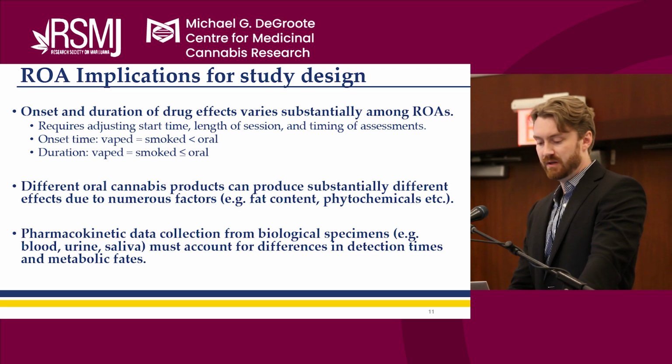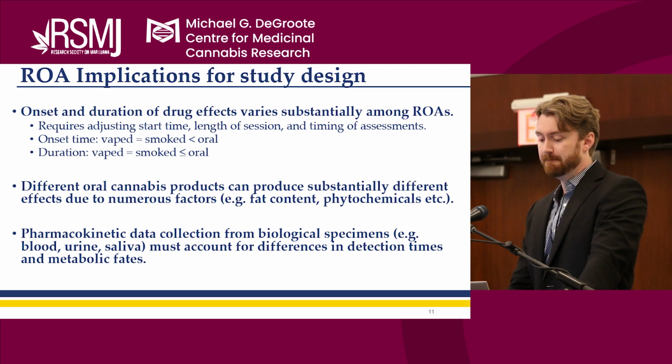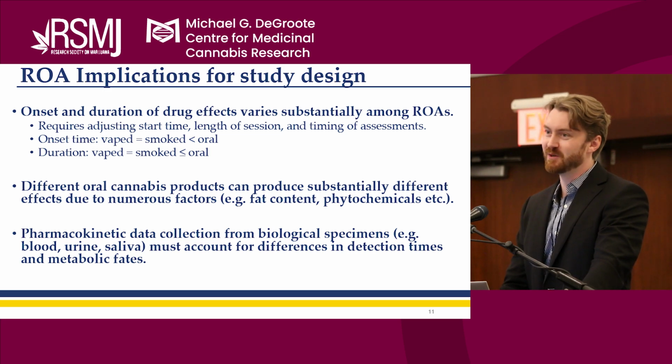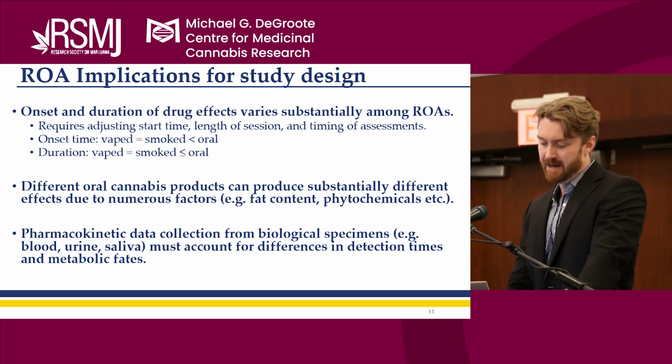So just to summarize really quickly, the implications of route of administration: onset and duration vary substantially among these routes of administration. You need to consider when you're starting these people. So let's say you're bringing someone in for an oral session. You can't be starting them, unless you want to be in the lab very late, at noon. We have people come in at 7:30 in the morning. If you're doing a smoke session, you can start a little bit later. That's just something to consider when designing the studies.